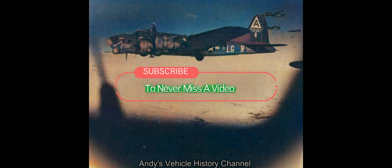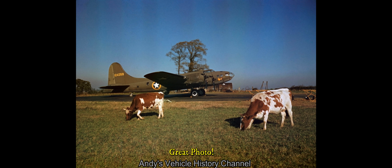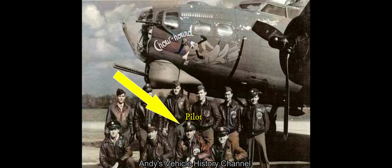B-17G, serial number 42-31367, was built by the parent factory in Washington State, ferried to England, and was assigned to Lieutenant Jerry Newquist and crew, who christened it Chow Hound. This aircraft flew over 30 missions, and its gunners were credited with 19 aerial victories. The original crew flew their assigned missions and returned to the United States in mid-1944.